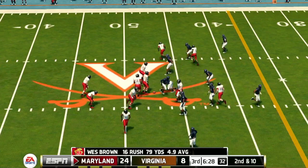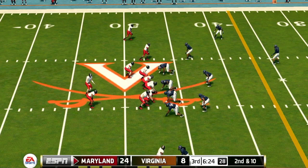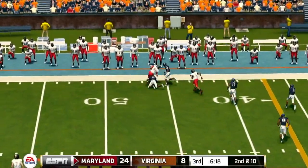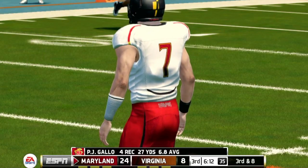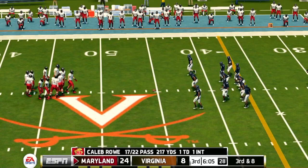Get up to the line. Throws it in a hurry, and he's tackled at the 45. Gain of 2 on the play. 3rd down. 3rd down now, and they need to get it down to the 37.